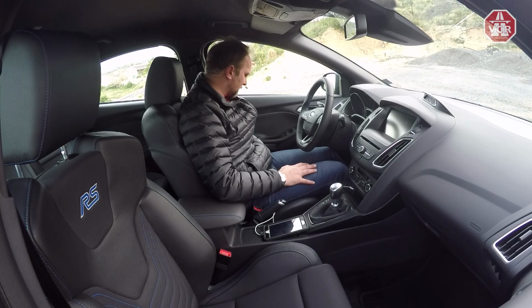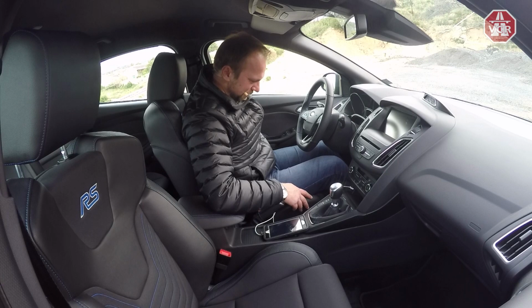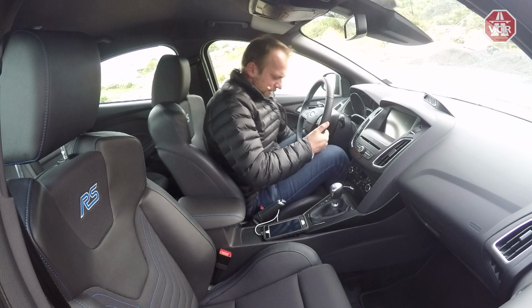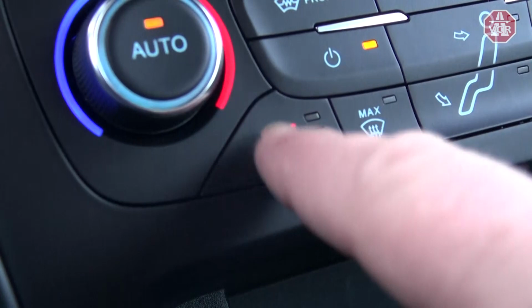They're adjustable in height, manually, of course, and you can scoot back and forward. And I think even a little bit more, but my legs are too long for this. And what else is there? You can heat them up with three intensities if you want to.